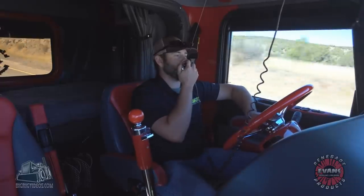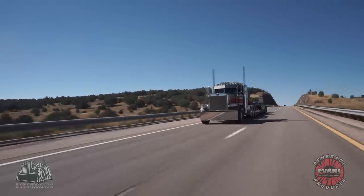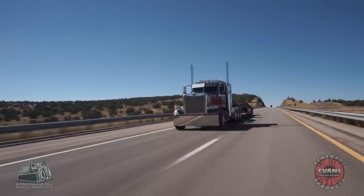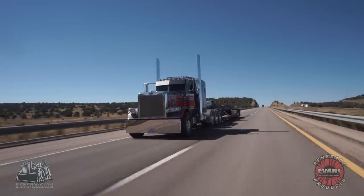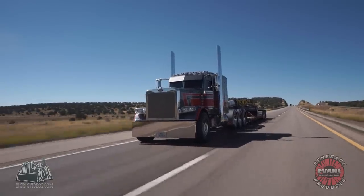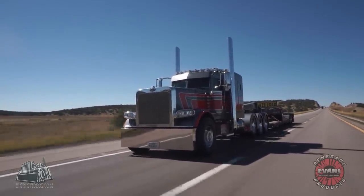It's got a 20,000 pound front axle, 52,000 rears with two speed rear ends, 390s on the high side, 536s on the low side. It's got a C15 Caterpillar motor in it, just stock right now, 6NZ. It's got an 18-speed transmission in it. The colors are charcoal gray and viper red.